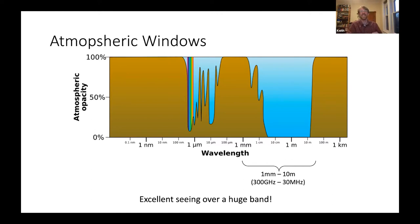Okay. So it turns out that if you were to look at microwave or radio light, you can basically ignore the presence of the atmosphere. It almost doesn't matter for you. Now, there are cases where that's not quite true, but in large part, that is the case.